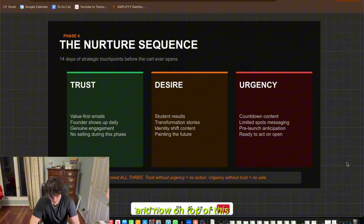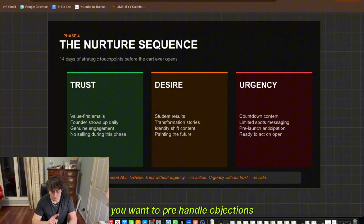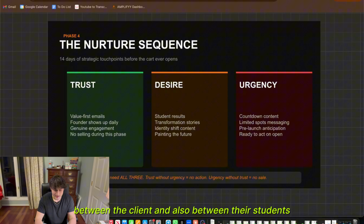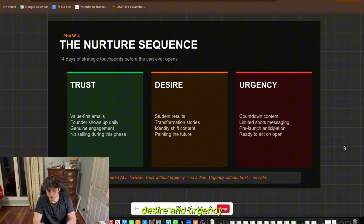And now on top of this, there are 4 bullet points that I want you to write down right now. You want to break limiting beliefs. You want to pre-handle objections. You want to showcase social proof, right? Between the client and also between their students. And then you want to showcase you or your client's values and beliefs. Those 4 things all tie into trust, desire, and urgency.